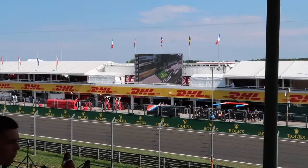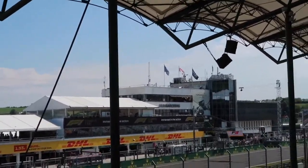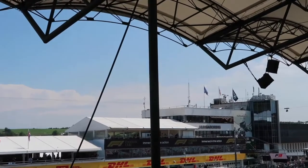We've literally just stood there for an hour and a bit waiting for all the drivers to come past. That was literally so fun, especially when Charles waved at us. That was so cool. In second place, Japan. Are you all in? Yeah, we can see the podium from here. That's so good.